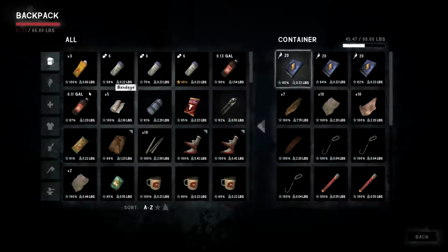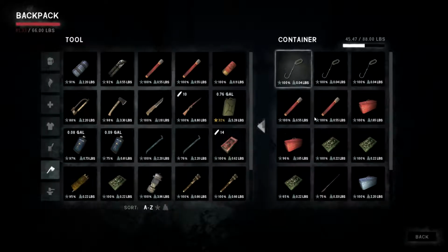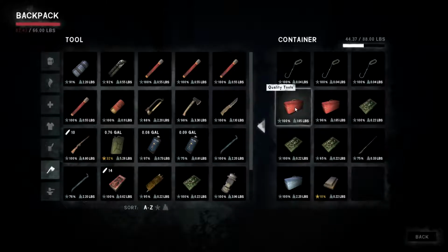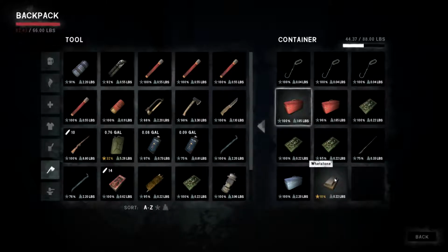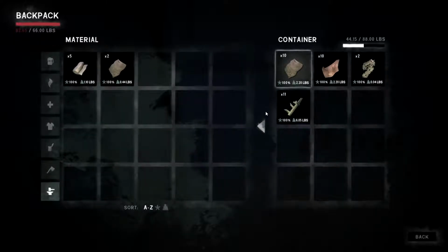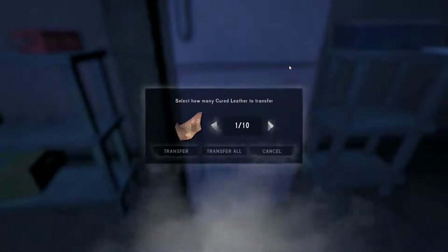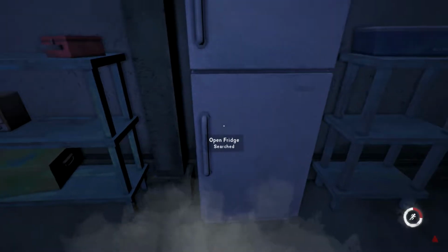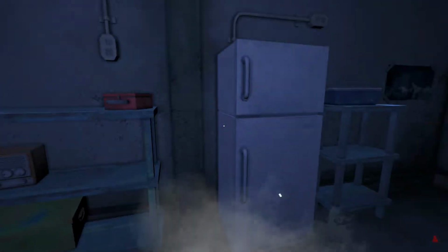Alright, there's going to be a ton of stuff in here. Do we want any of this? We do. Leave the arrow. Take that for one more use. Leave that sucker. Alright. We can still sprint. So it is just fire making stuff. We don't have any.